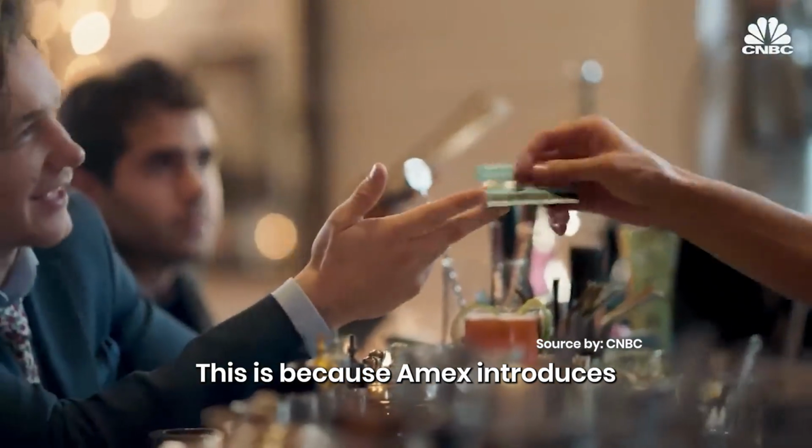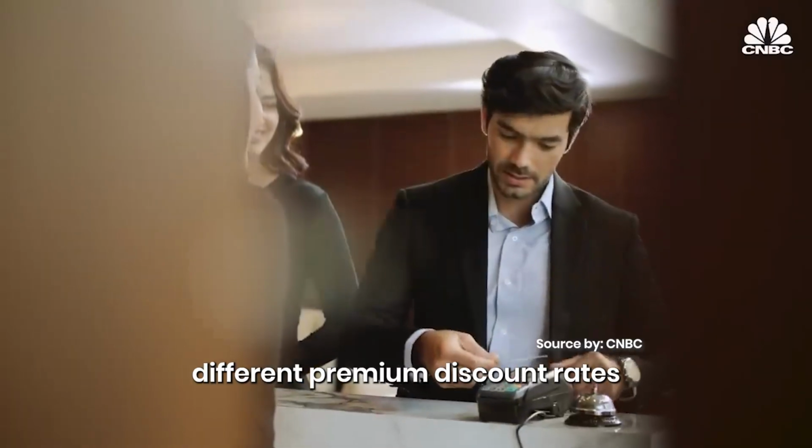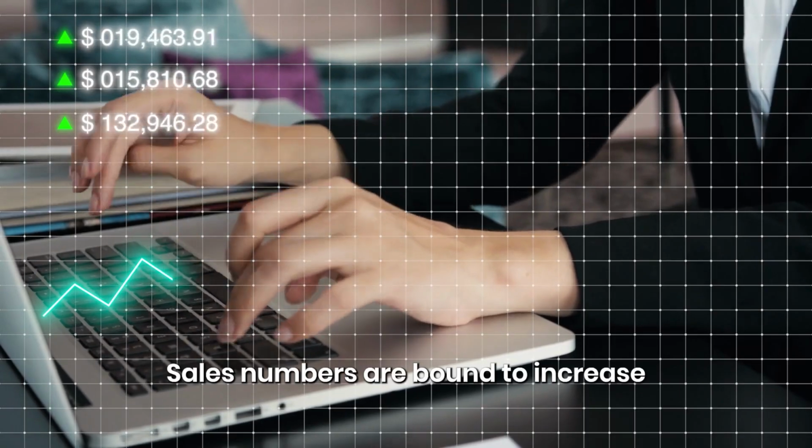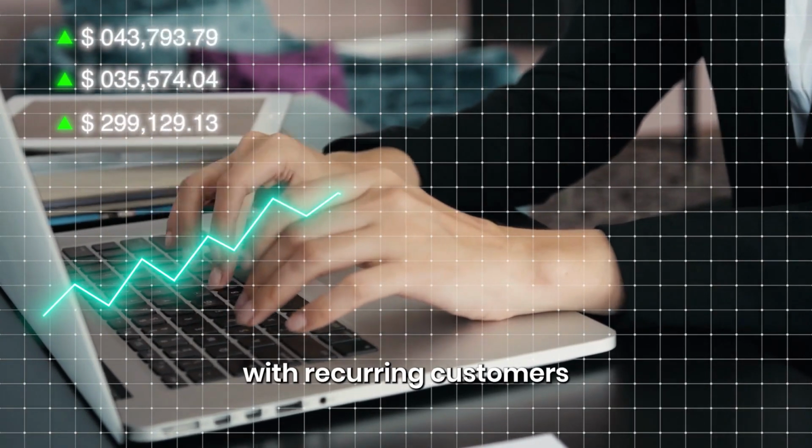This is because Amex introduces different premium discount rates to encourage card holders to keep using their cards. Sales numbers are bound to increase with recurring customers.